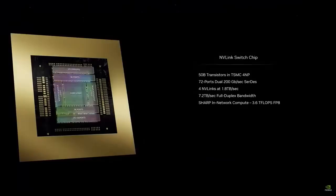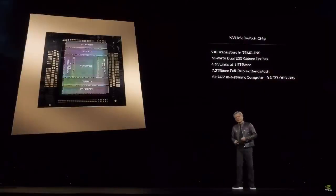This chip is just an incredible chip. We call it the NVLink switch. It's 50 billion transistors. It's almost the size of Hopper all by itself. This switch chip has 4 NVLinks in it, each 1.8 terabytes per second, and it has computation in it, as I mentioned. What is this chip for? If we were to build such a chip, we can have every single GPU talk to every other GPU at full speed at the same time. You can build a system that looks like this.